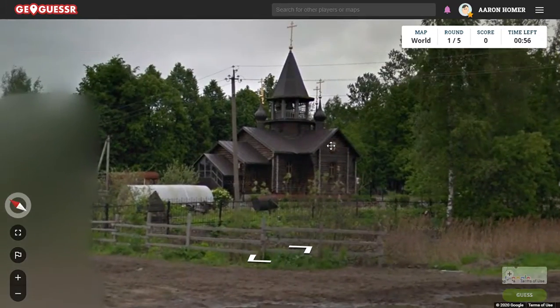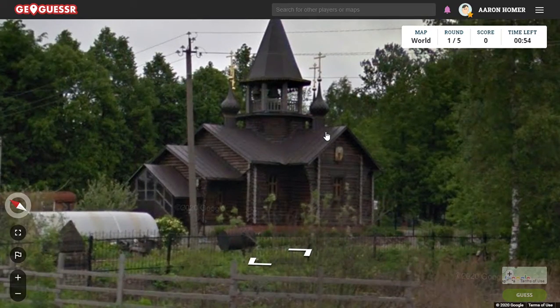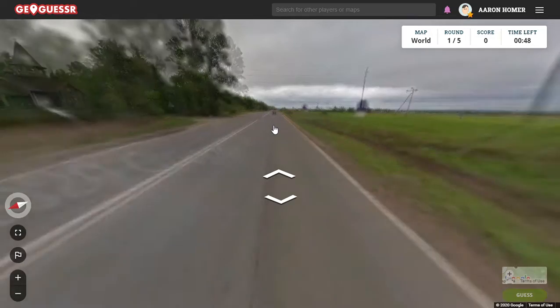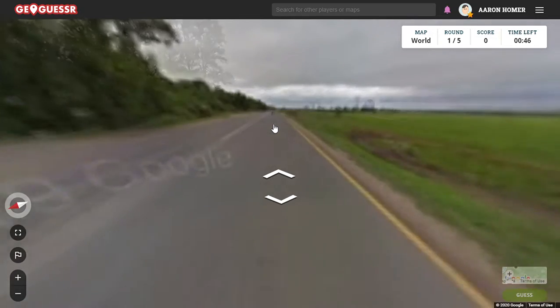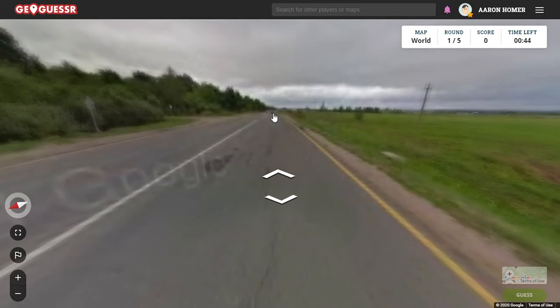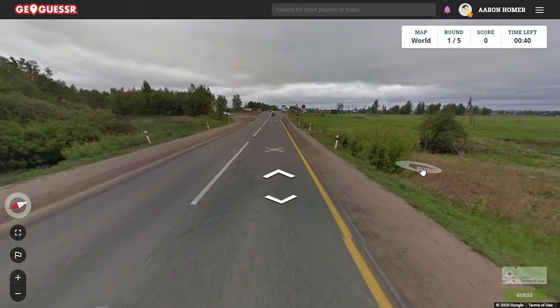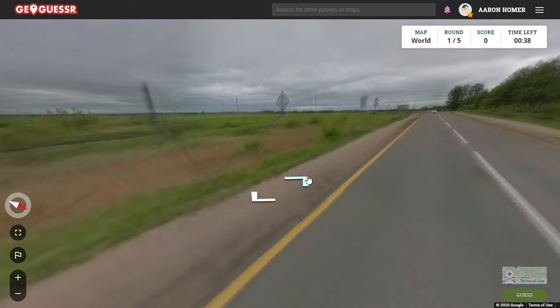Look at that church. Now, I saw a wooden stave church like this the other day, and it was in maybe Poland? Wasn't where you'd expect it. Normally that's a Scandinavian thing, but I guess those churches aren't limited to Scandinavia, I suppose.